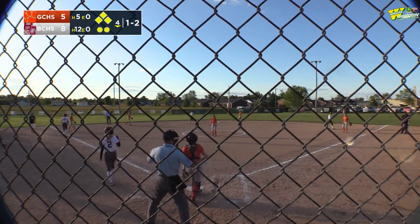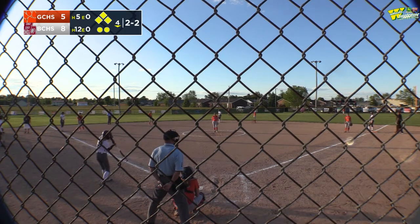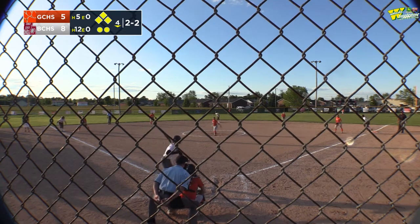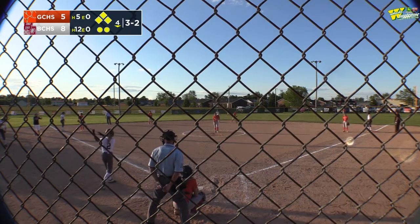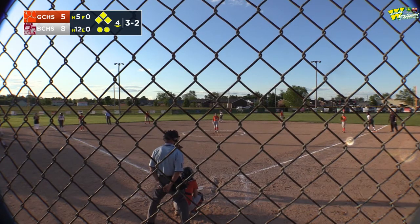2-2 count. Gonna try to get a really good AB here. Find a way on. And any way on is gonna score a runner. Maybe 2. Maybe 3. That's gonna be high. All right, Darian, not chasing. Full count, now, 2 outs. As a base runner, you're going no matter what the pitch is. You're going to go.